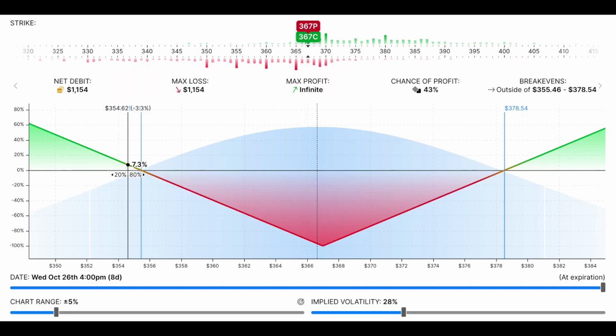So a straddle looks like this. You buy a call and a put at the exact same strike price with the same expiration. So basically you're saying, I don't know which way the market's going to go. I have a call, I have a put, and if the market moves enough, I'm going to make money. But it does have to move enough.